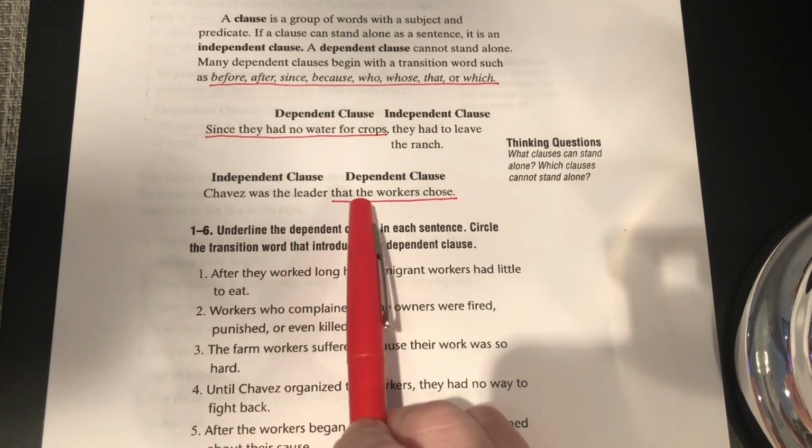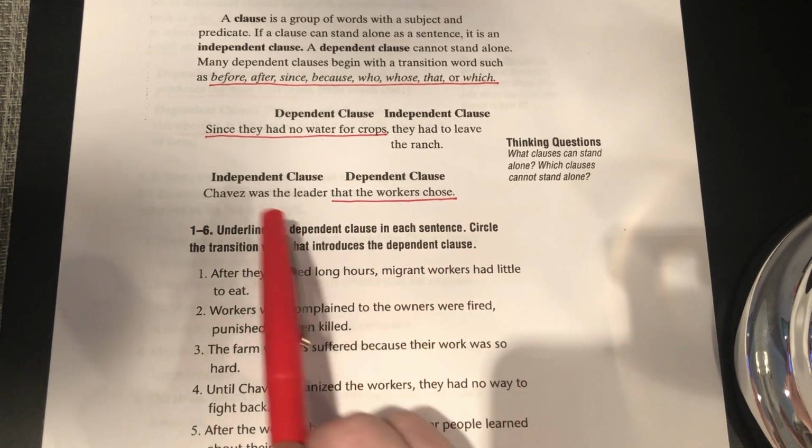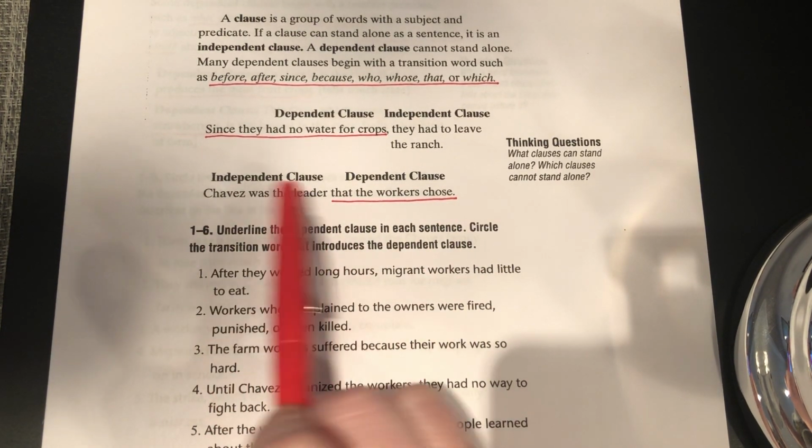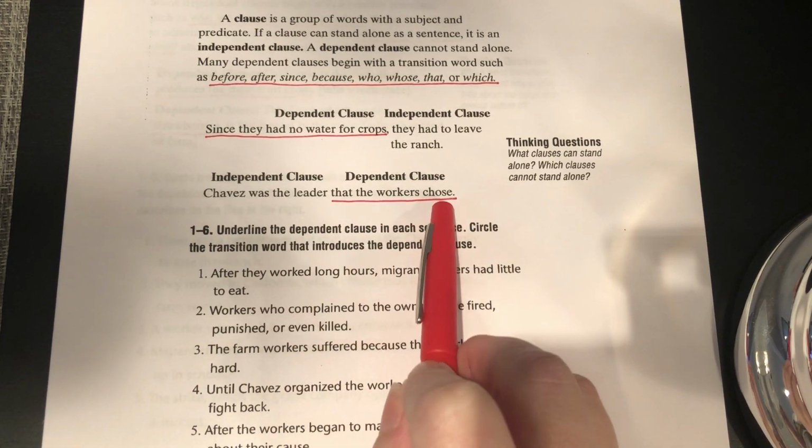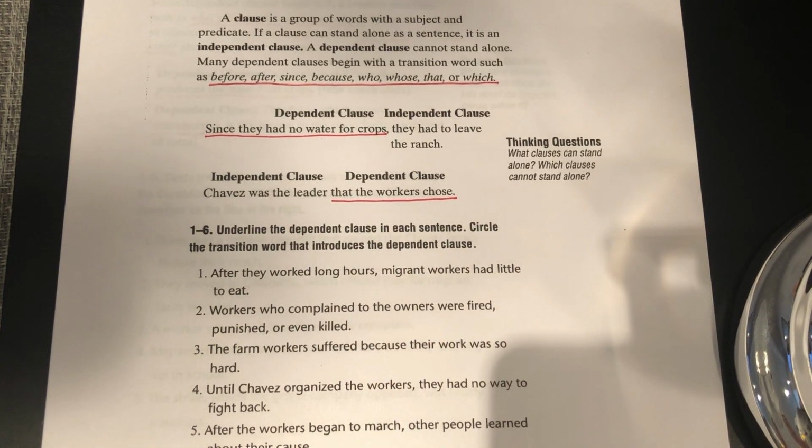Chavez was the leader that the workers chose. Chavez was the leader is the independent clause. Again, that sentence can stand alone by itself and it makes sense. That the workers chose is the dependent clause. It does not make sense by itself.